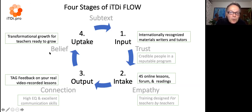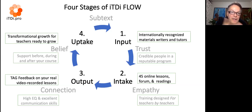And showing that the underlying subtext of all of this is our belief in the teachers who are taking this, in saying that we offer support before you enter this course by giving you as much information before you make a commitment as possible, and then during the course, which is natural, but then after the course as well, means that we're still in touch with people that took courses with us 6 years ago.